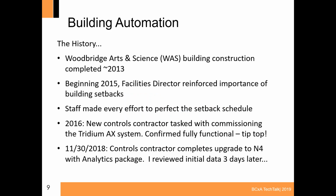Well, let's talk about building automation and analytics and building automation. There's a building at the Woodbridge campus. It's relatively new. It was built in 2013. And our director is very keen on making sure that we have our buildings scheduled for nighttime setbacks, weekend and holiday setbacks. Huge savings to be had if you're not running your building at full tilt all the time. And we have lots of opportunities for that.